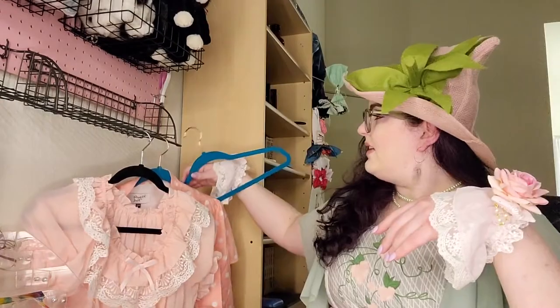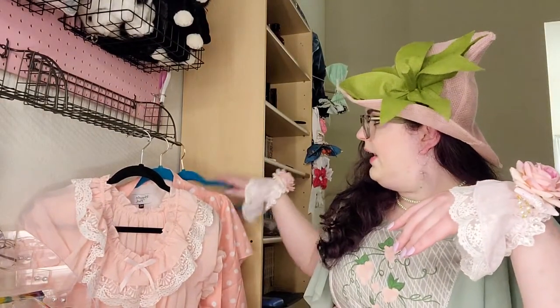Whereas the other two coordinates were a little more sweet-leaning, this one's a bit more classic because of the elegance that the blouse brings to the table. I feel like I could wear this to some sort of garden party, engagement party, tea party. I probably would be comfortable in it all day, except that the hat might blow away. Gosh, was it like that the whole time? How embarrassing. Anyway, I guess I'll call that a night.